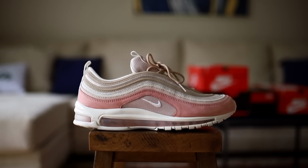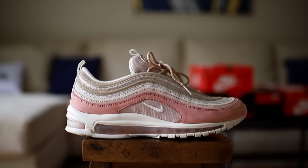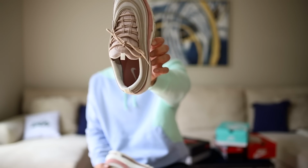one, the fit of 97s is so odd. I went with my true size. Big mistake. You need to size up on 97s, and similar to the Jordan 1, when you do that, the shoe looks a lot longer. When you're looking down at a bird's eye view of the sneaker, they look like boats. It's like, all right, this shoe just doesn't work for my foot.